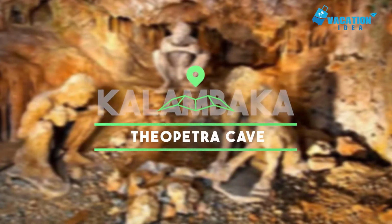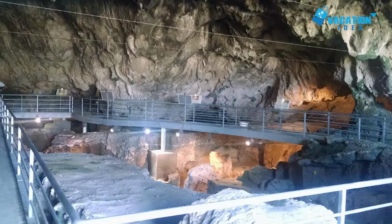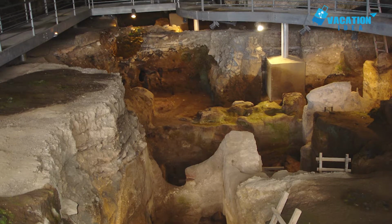At number 4, Theopetra Cave. A limestone outcrop 10 minutes from Kalambaka has a cave with evidence of human habitation dating back at least 130,000 years.